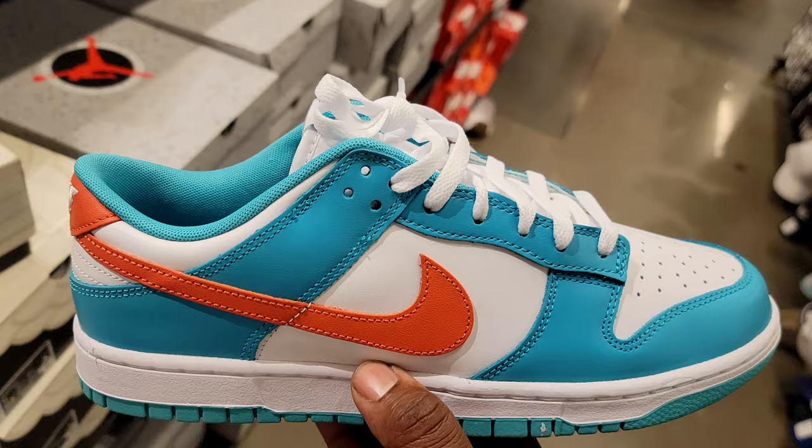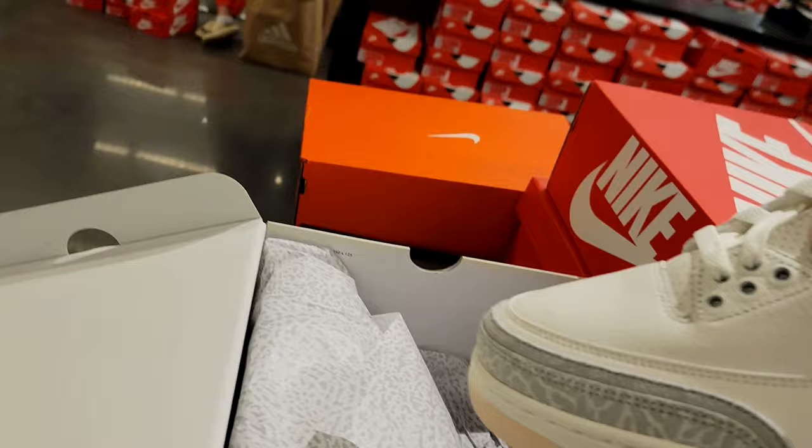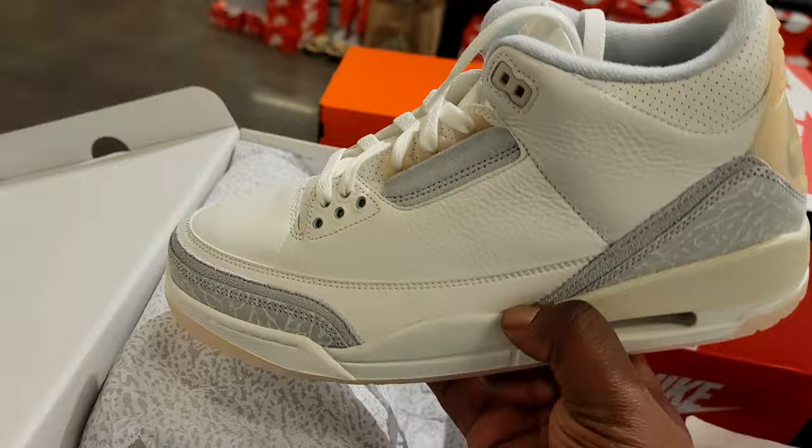Super clean, man. So I think you can get these for less than retail too. So check them out. And then as you can tell by the box, you already know what these is. The Air Jordan 3 Craft Ivory guys going. And this is a 10 and a half right here. So these are pretty gonna go for retail, right? Yeah, those aren't going much. Yeah, they're not going that much under retail. People have been returning them, so it's clean shoe.